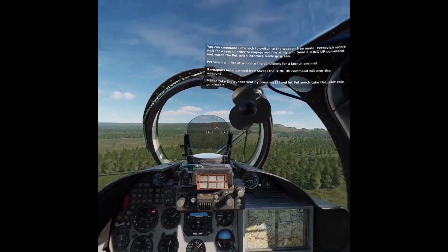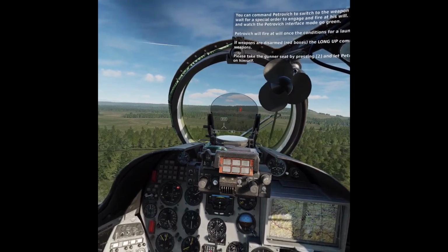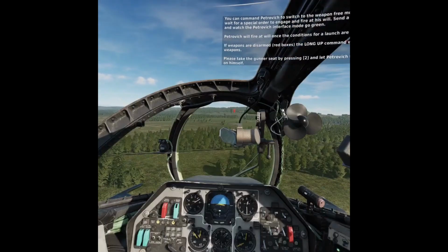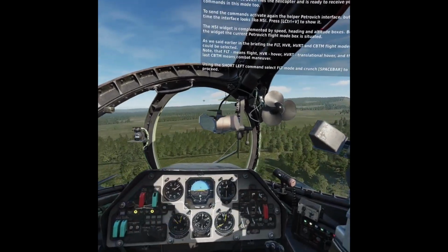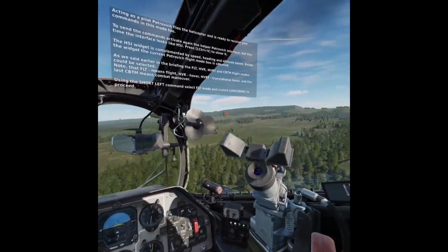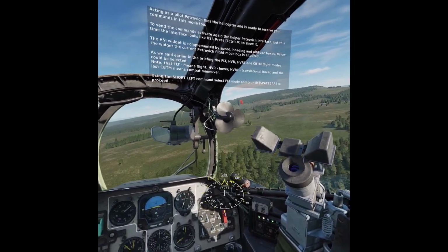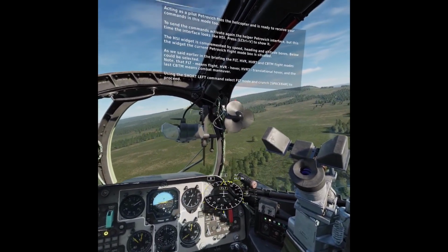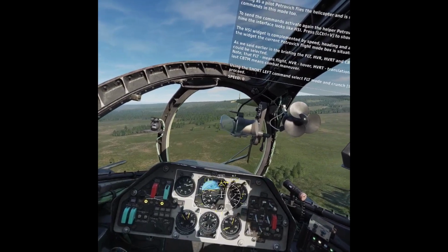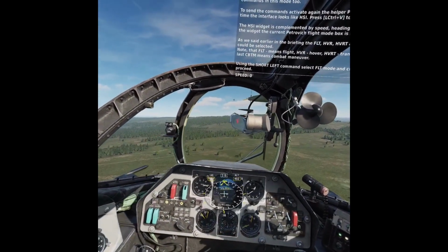Please take the gunner's seat by pressing 2, and let Petrovich take the pilot role on himself. Acting as a pilot, Petrovich flies a helicopter and is ready to receive your commands in this mode too. To send the commands, activate again the Helbert Petrovich interface, but this time the interface looks like HSI. Press left Ctrl plus V to show it.